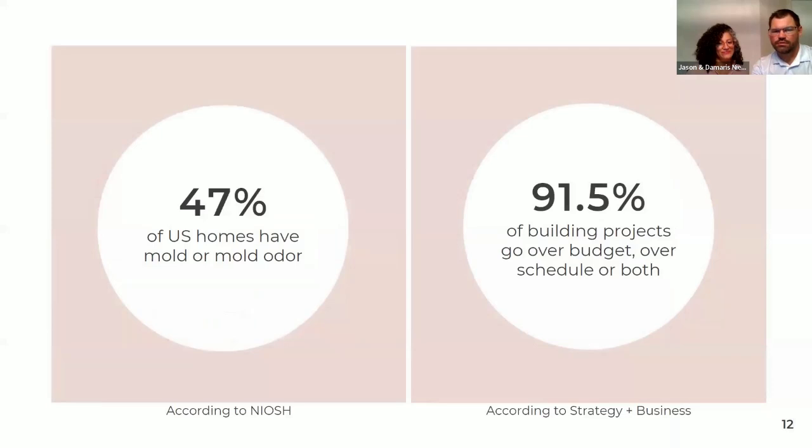A few interesting statistics. Doing research with the National Institute of, I believe it was safety housing, 47% of US homes have mold or mold odor. And living in Florida, we've been to many homes, including with family, where you walk in certain rooms and it smells musty. So we did not want that in our home, that we're dedicating all of our investments in. And we were really happy to do research on how to avoid that.